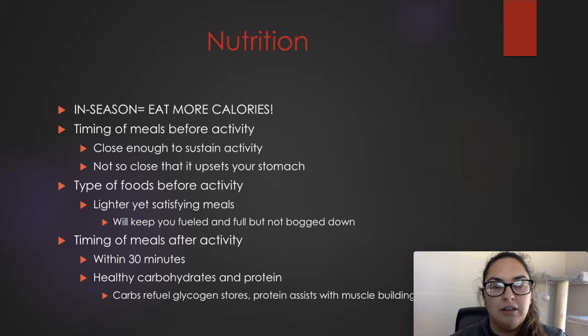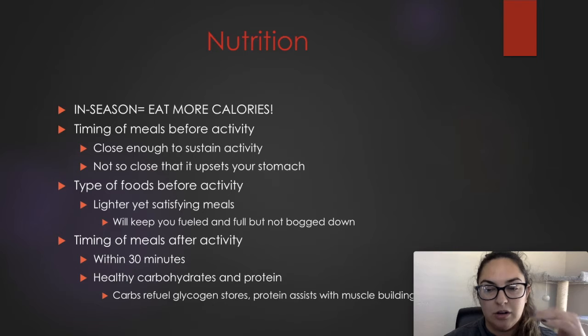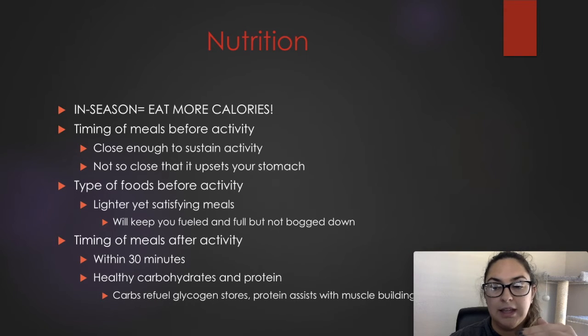The biggest thing that I think a lot of high school athletes don't remember is when you're in season, you need to eat more calories. So when you're not playing your sport and you're active for maybe, let's say, an hour a day, an hour every couple days, whatever your activity level is outside of your sport, your calorie needs are, let's say, somewhere around here. Well, when you're in season and you're practicing 2 to 3 hours every single day, 5 to 6 days a week, playing games for 2 to 3 hours, competitions, things like that, your calorie needs go up quite a bit. So it's important to remember that you can't just keep eating at the same calorie level that you did in the off season when you're in season.